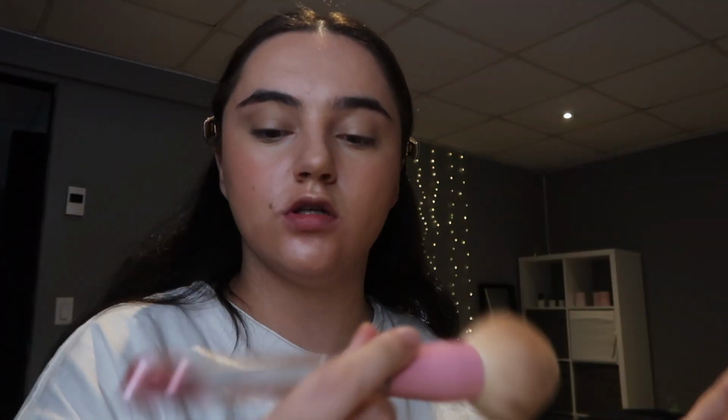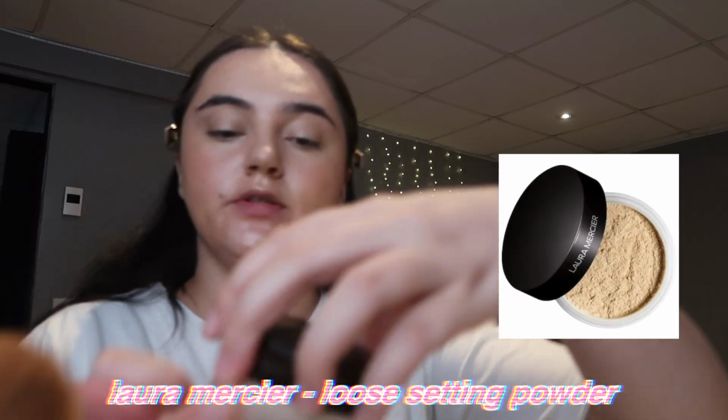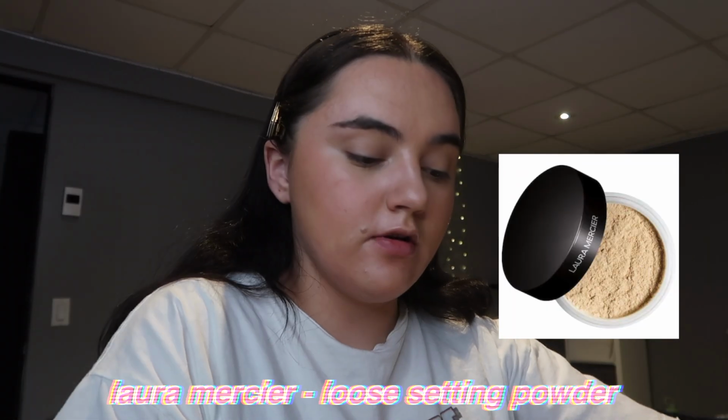So then I'm gonna use this huge fluffy brush. Once again, I have no idea where this is from. I use the Laura Mercier setting powder, and I kind of go all over my face with this and just set my foundation and concealer.